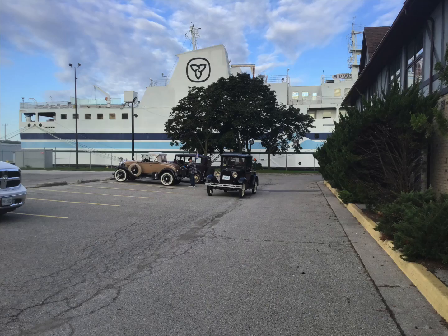This is an Ontario car ferry called the Jiimaan. It seemed to be out of commission, but it was interesting to see.